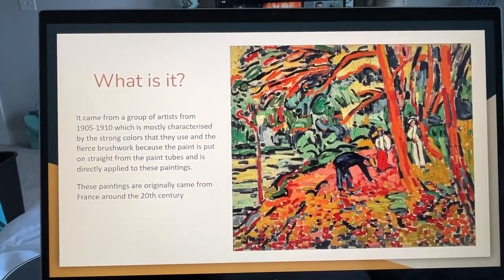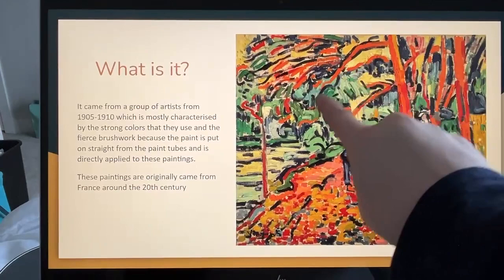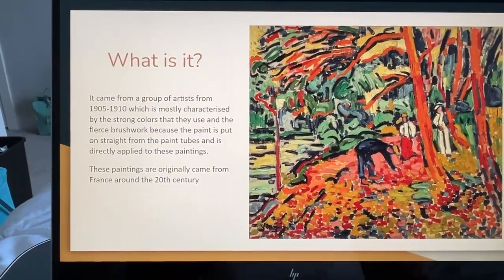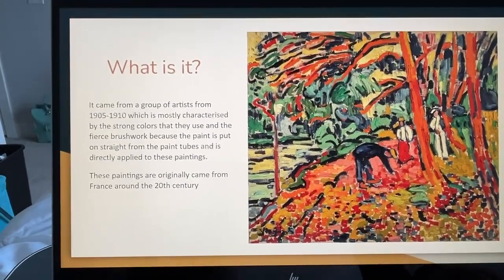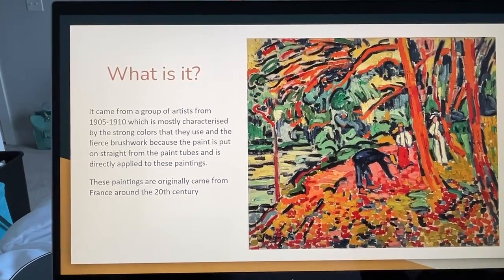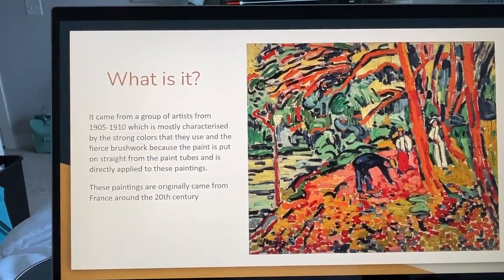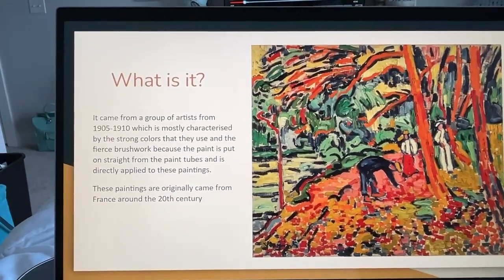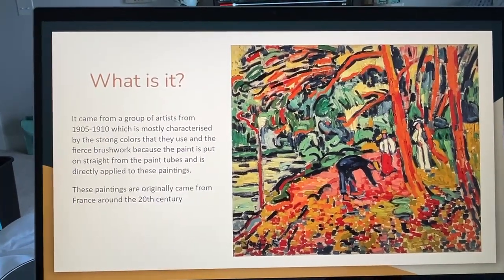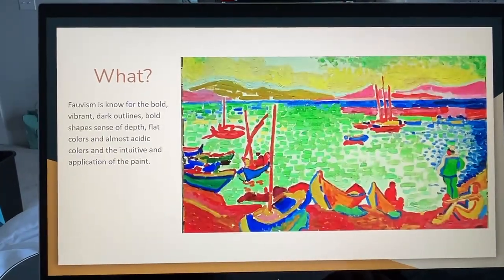Anyway, it's just an interesting form, and you can see on here all these tube-like paint strokes, which basically makes sense because they just put it straight on the canvas, straight from the paint tubes, and it's directly applied to these paintings. These paintings originally came from France in the 20th century, which I thought was pretty neat.